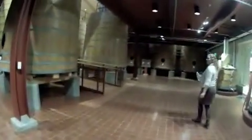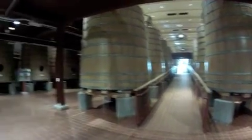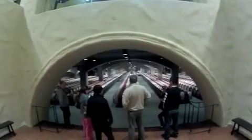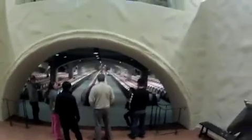How many gallons do they hold there? How big are they? 5,000 gallons. 5,000 gallons. Yeah. All French oak. 56? 56 pump. Gravity flow. Okay. So that's, you'll see all the... That's impressive.